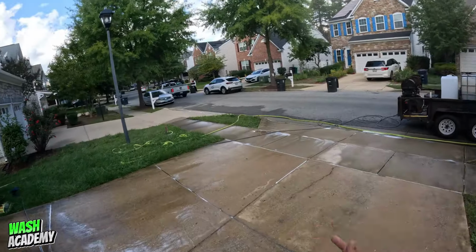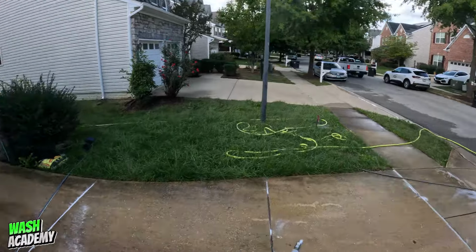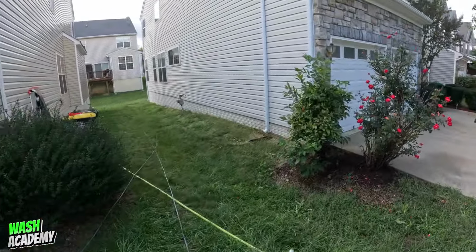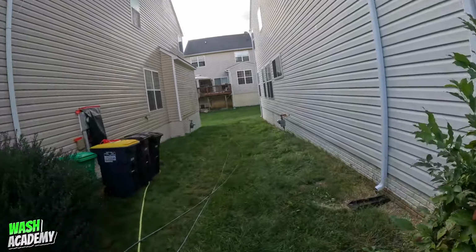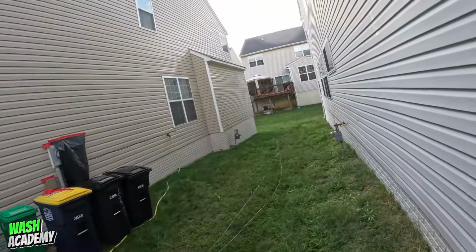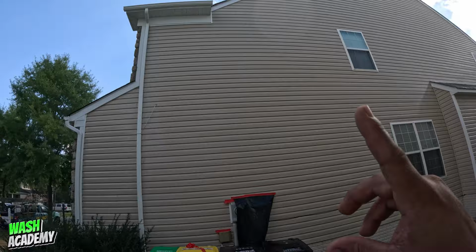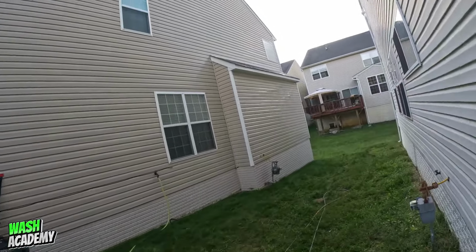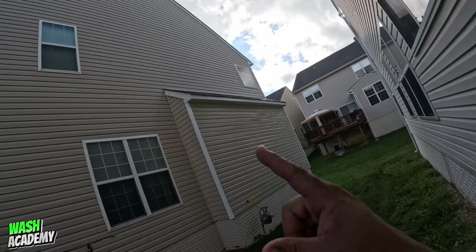So we just finished basically round one. Now we're gonna go all the way through to that side and back around. And what we're doing is just spot treating. That's all we're doing. We're just looking. You guys remember how bad, even up there, that gutter, not a spot on it. This is pretty good. This is looking pretty good.